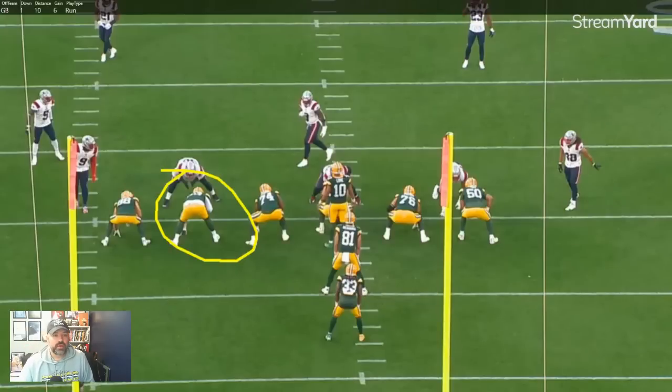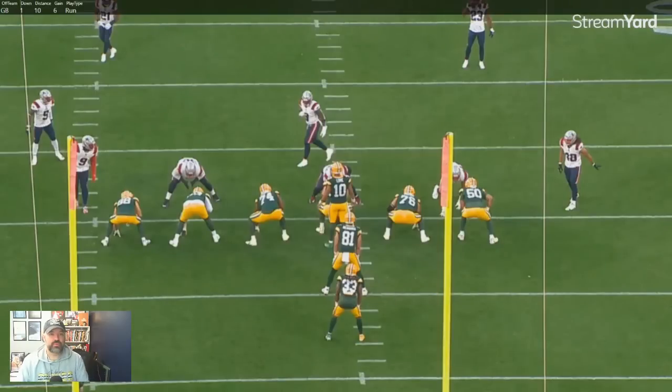We're not going to look at all 43. I've got 24 clips lined up here, and so we're going to walk through those a little bit. Probably not take a ton of time with each one because it is so many, but get a good feel of what he's doing and really where he's shining so far in this. So up here I just have the down, distance, gain, and then the play type, whether it's run or pass, that's really more for my benefit than yours as we walk through this. But let's get going.